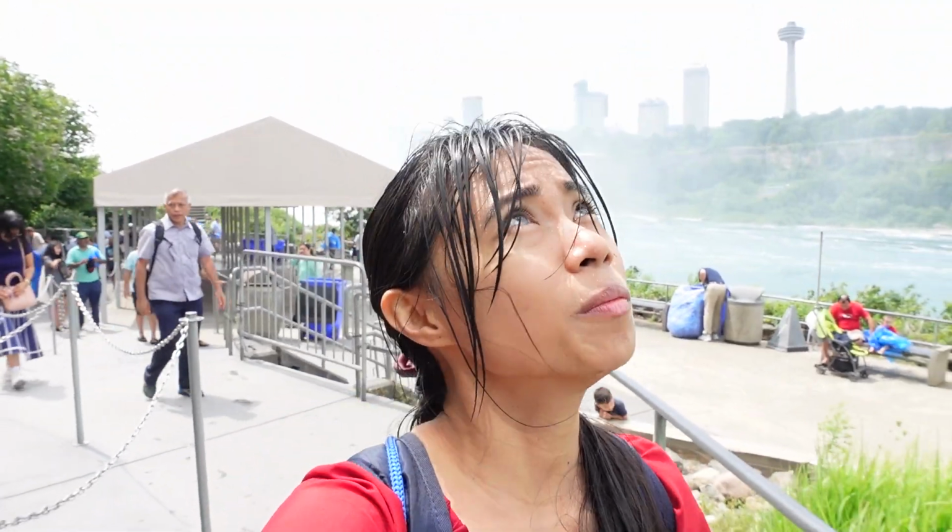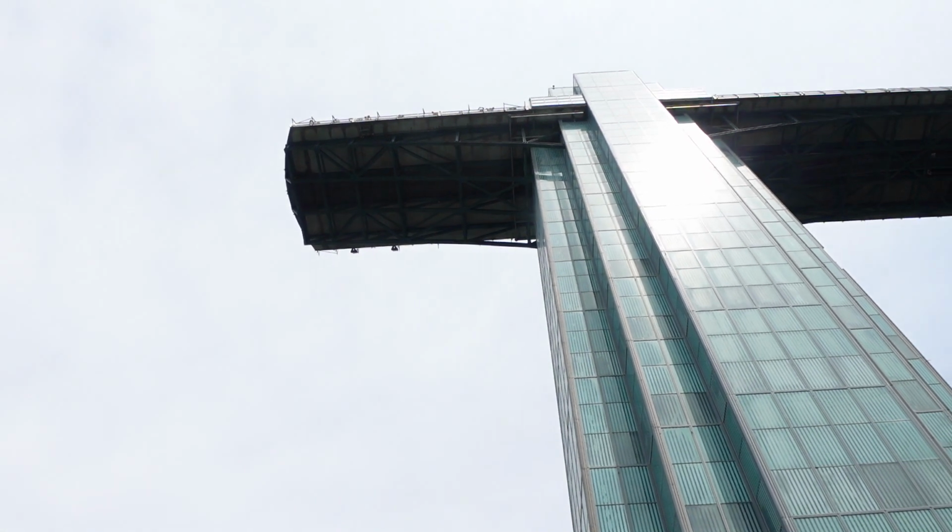And now we're going to the observation deck, which is that one. For the remainder of your stay in Niagara Falls. When we reach the top, please carefully exit the elevator. Thank you. How high is the observation deck? 200 feet. 250. 200 feet. Observation deck.